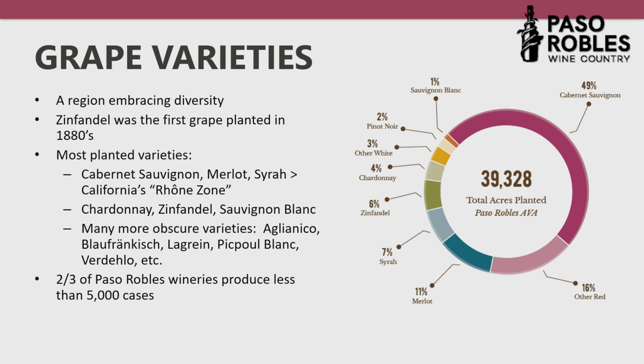But of course, we've also become known as a Rhone zone. Syrah, Grenache, Mourvèdre, Counoise, and multiple other varieties, including many white Rhone varieties, have been very successful at different spots in Paso Robles. So we know producers are growing 13 or 14 different Rhone varieties on the same property, and that's a very interesting kind of development, very much like Châteauneuf-du-Pape. Old vine Zinfandel is still around.